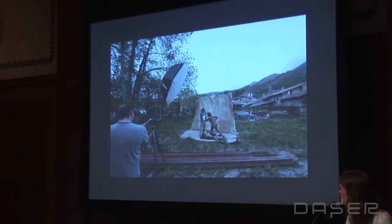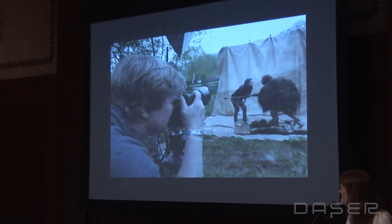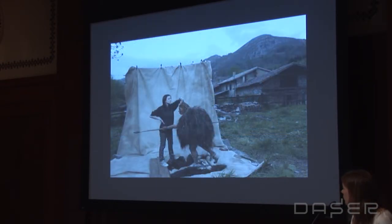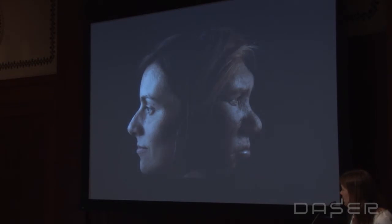We also took her into a village because part of the idea was to photograph her with a modern human to show some of the morphological differences. So we found someone who lived in that same region of Spain, a woman there, to photograph them side by side, to point out the differences in their face. So you can see her forehead, her chin are very different.